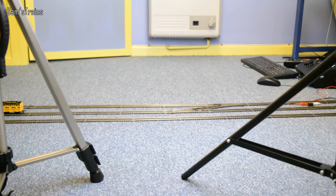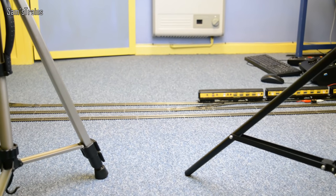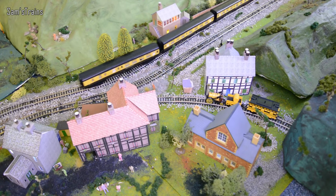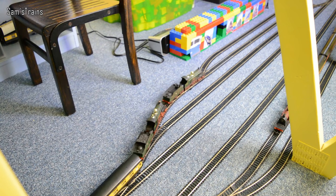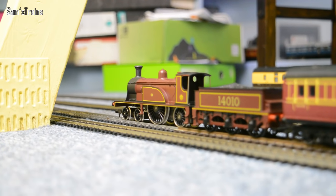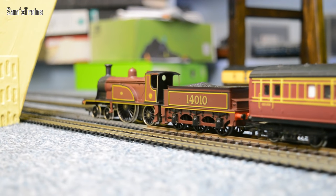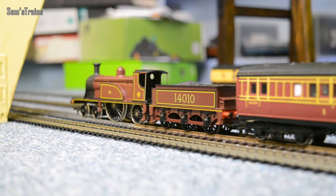Right, I'm going to stuff these locos back into their sidings then, and then we'll move on and see what we've got next. Okay, and next up I've got another single wheeler. This time it's the Hornby Maroon version, which I've never actually shown on the channel. So if you want me to unbox that one, it's in very special packaging. I will unbox that one if you want to see it.